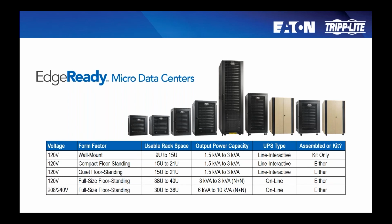And they come in a bunch of different form factors and flavors. We have our low voltage, our 120 volt, all the way up to our high voltage 208, 240. They come in both wall mounts and floor standing racks. These ones that look like they're bamboo, these are actually our quiet racks. So basically, for some setups, depending on the customer, a lot of their IT equipment, like for example, a K-12 school, a lot of them don't have a dedicated IDF closet, so they actually have to use the classroom as their de facto IDF closet.